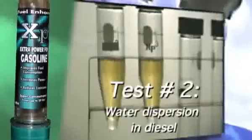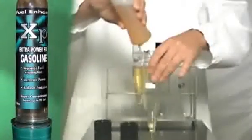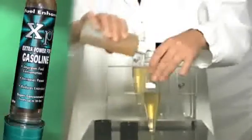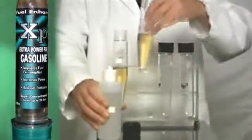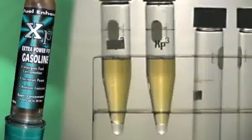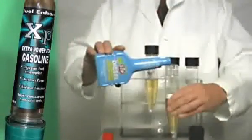Now we will see what happens to the additives when applied to diesel and water. Water is contained in the fuel tanks by condensation. Although this phenomenon cannot be avoided, it can be corrected. In this test, we will add approximately 1 cubic centimeter of water to the fuel. After shaking the tubes, we immediately notice how the water is trapped in the bottom, stuck to the walls, and emulsified in the fuel. We add now the additives.